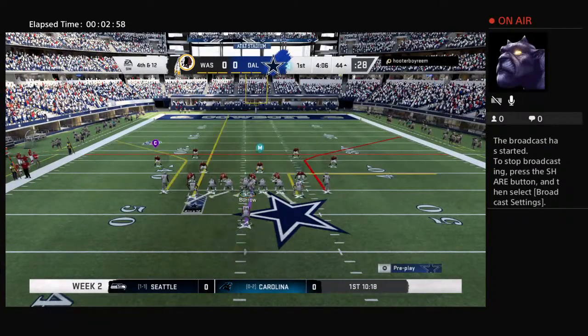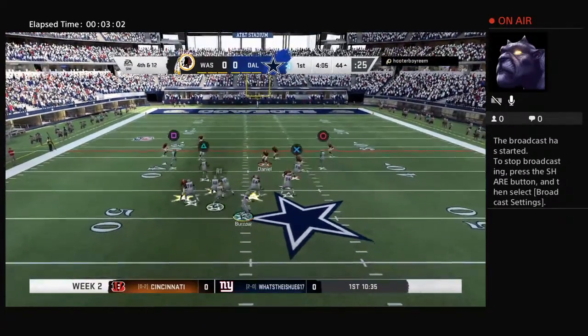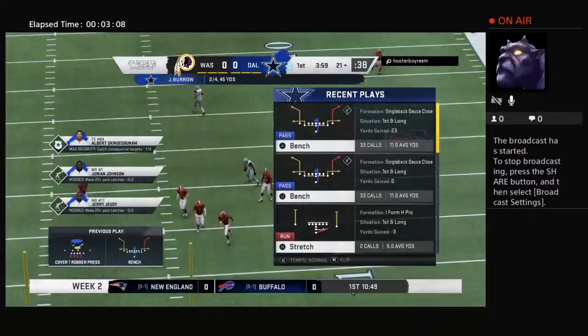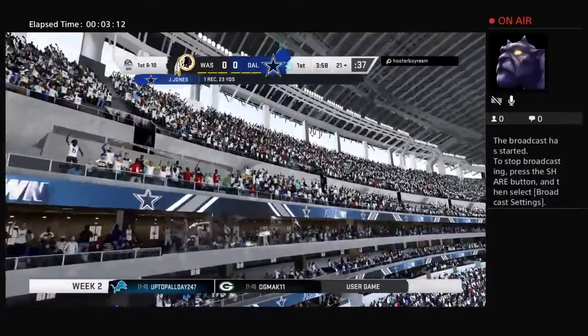Check. Look at me. Go. Big rip. They're going to look to throw. It's caught. Jones.